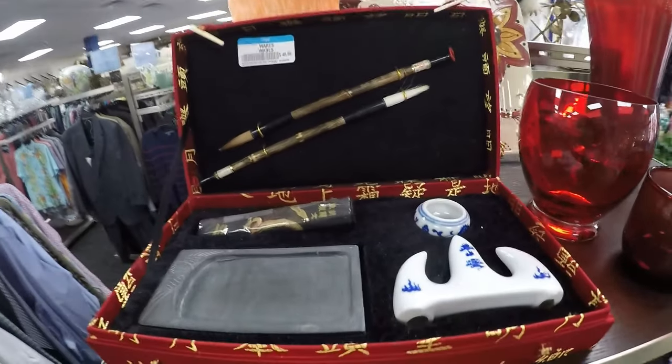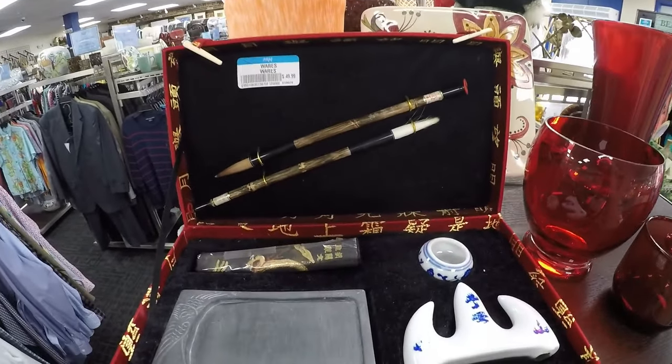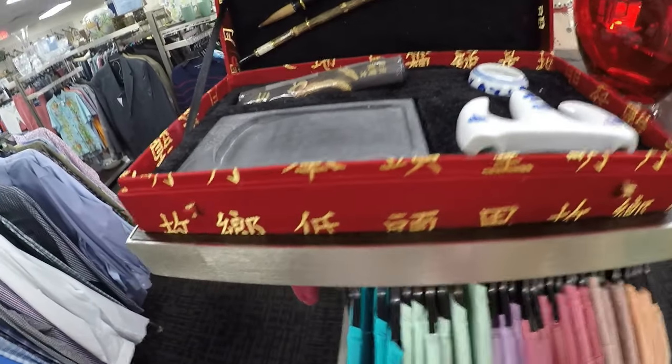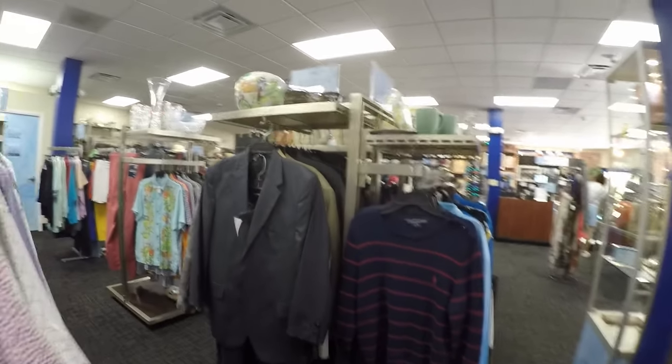And I do. Look at this beautiful drawing set. It has an ink area. $49. That's sort of expensive, but it's complete in the box. I love it. I'm a little expensive.